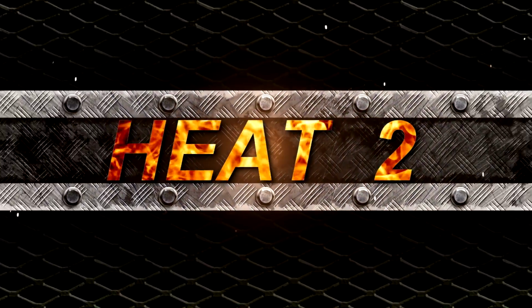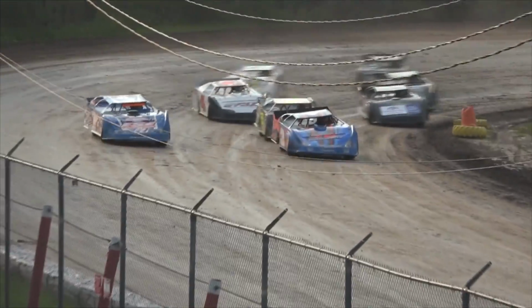The car was great. Track's slick. Took me a little bit to figure out how to run it, but once we got going, we were pretty good.